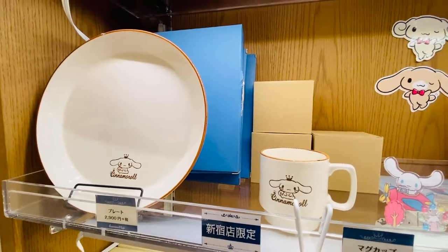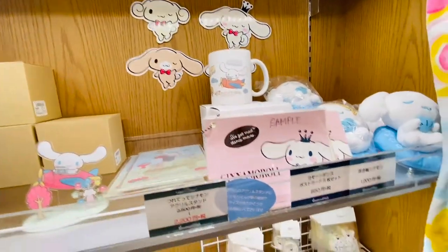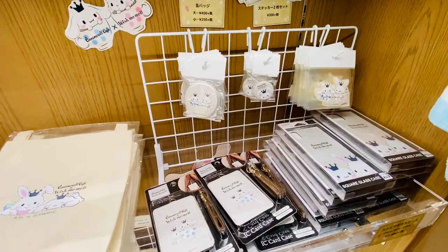So if you love Cinnamoroll, don't miss a chance to visit this cutest cafe in Tokyo.